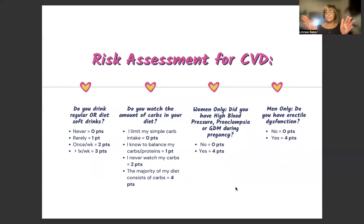April 20th of 2020 was when I stopped completely cold turkey, stopped drinking soda. So I get a 0 now, because I'm not drinking any. But if you drink soda rarely, you get a point. If you drink it once per week, you get 2 points. And if you drink it more than once a week, you get 3 points. I probably should have had 10 points, because I drank multiple sodas all day long back then. So that's for the regular diet soft drinks.